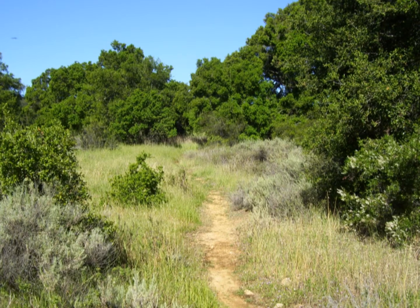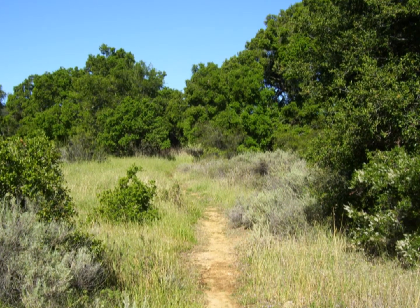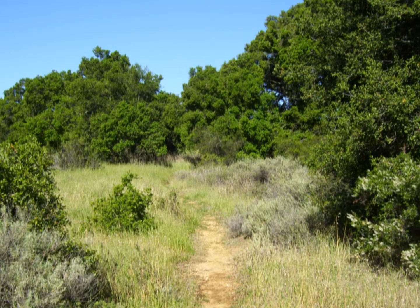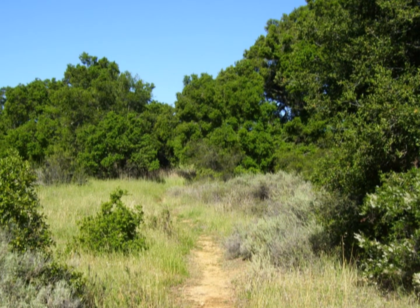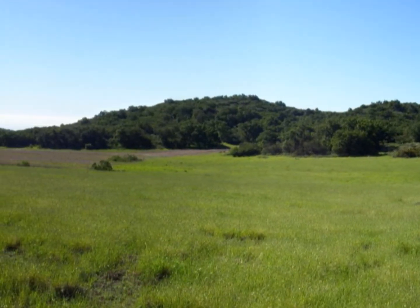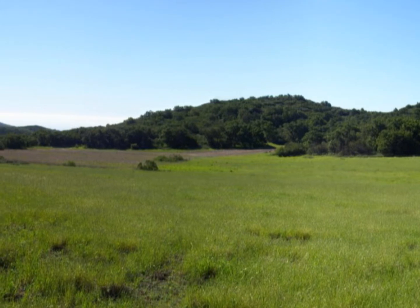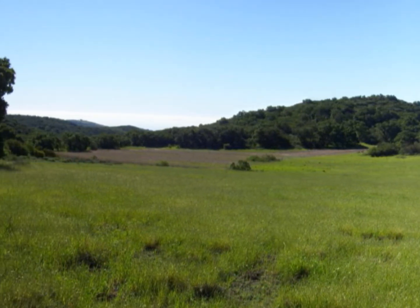We found the trail in most cases to be in pretty good shape, and also quite well signed to make sure we stayed on the right trail. And then we reached the head end of this meadows area, where we began to look for a small side trail to take us to a canyon overlook.